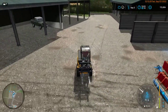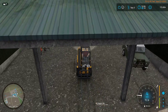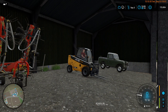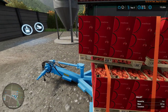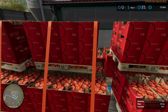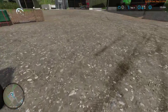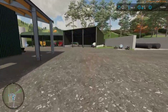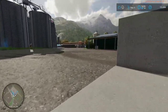Suck the arm back in again. As I said, a little bit more handy than a forklift. However, obviously one of the issues we have with skid steers is you can't use the bag lifter. How are these doing? These should be ready tomorrow, so we should be about 60-70%. Yep.